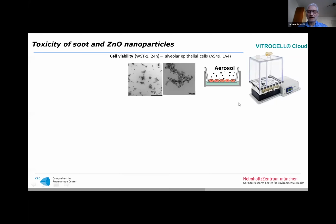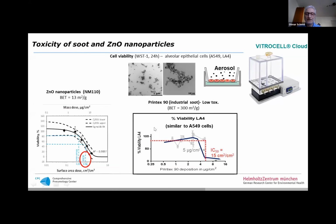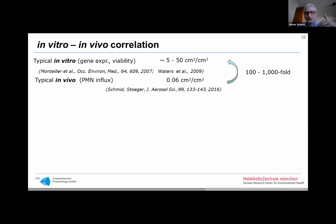And so for these high dose events, the cloud system is more apt because it's easier to get the doses there. And we have now done this toxicity study with soot and zinc oxide nanoparticles. And you see that the IC50 value, it's hard to see maybe, but it's of the order of 1 square centimeter per square centimeter for zinc oxide, and so the order of 15 square centimeter for soot. That means there's a 20-fold or 15-fold difference between the two. And if you go to in vivo data, you see that this shift in hazard factor is also 12-fold. So you see that the relative change is actually quite well predicted by the in vitro system.